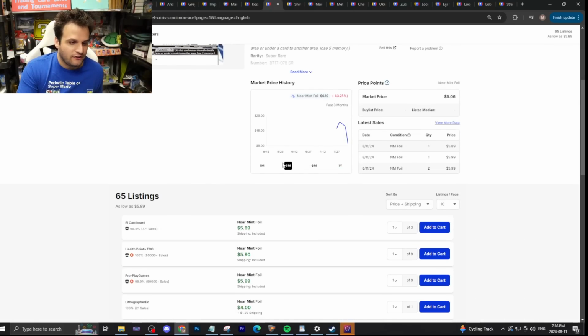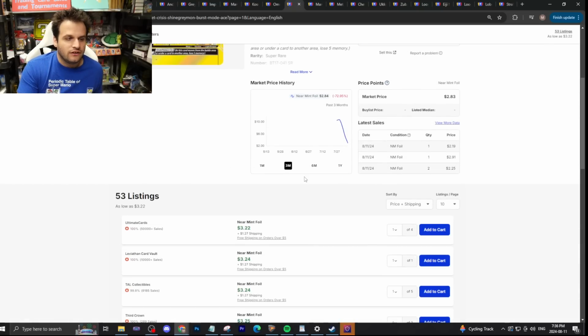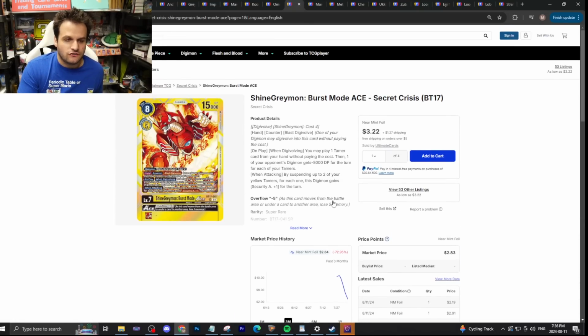Omnimon Ace is down to $6. It'll keep going down in price, no problem. Burst mode here is at the $2-3 mark. Now, I do think this is a super rare that will bounce back up in value over time. I don't know when, and I don't know by how much. But if you grab this card for $2-3, grab some copies of it and hold on to them, because there's a very good chance this card goes up in price, being a level 7 yellow boss monster that plays any tamer. That's just really, really good. It's generic, and you throw it wherever you want.